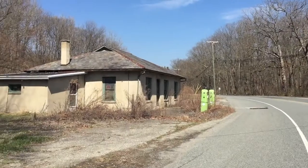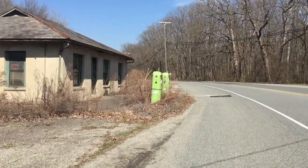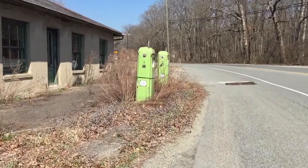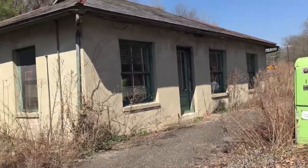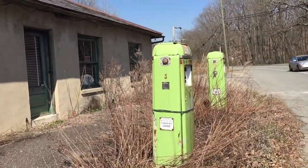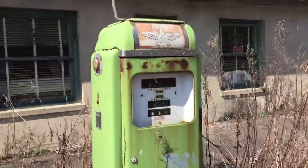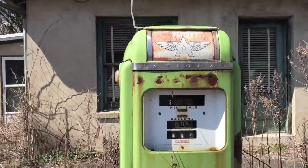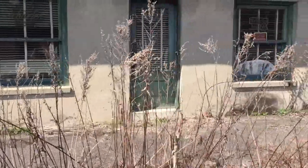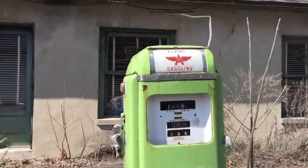Woo, look at that. Here's your old gas station right on the side of the road. Two pumps. Look at these pumps. Two green pumps. Look at this. This is your old gas station. Is that Texaco? Does that say Texaco? Flying super extra. Wow. Isn't that something else? Flying gasoline. I don't know. Maybe it's Texaco.